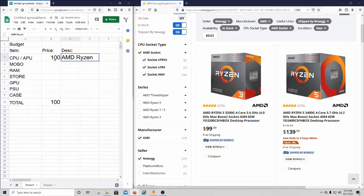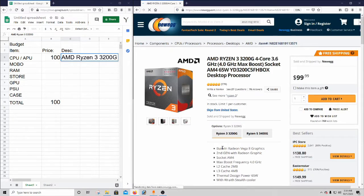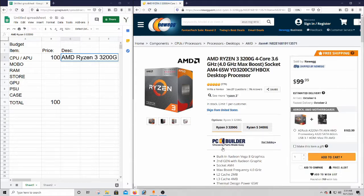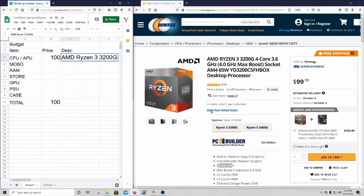AMD Ryzen 3 3200G. Now, usually you kind of know what kind of CPU you want. So that's why I always start with the CPU. But one thing I did notice about this Ryzen 3 is that I think this is the same price as when it came out last year.